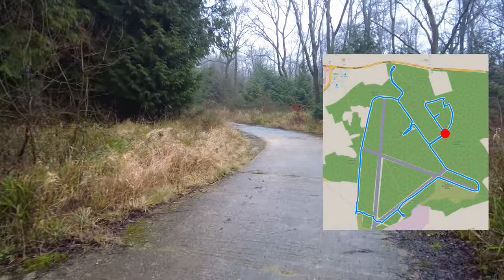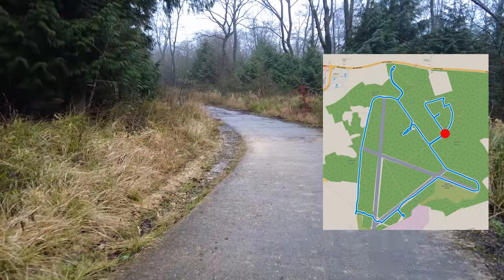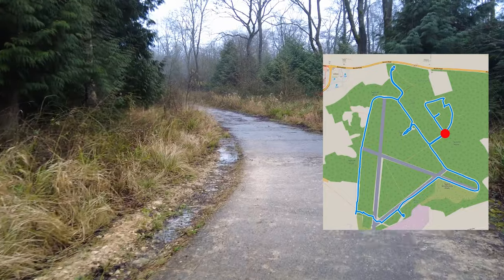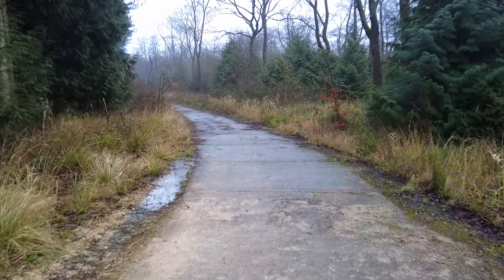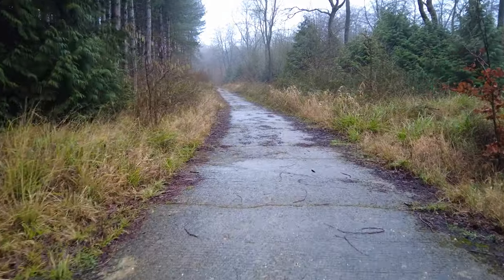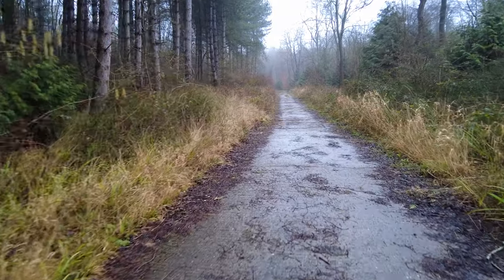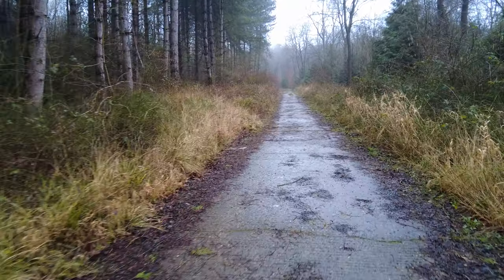Whether there was administration buildings over here or not, I don't know. Can't see anything from the air. Obviously, a lot of stuff's been removed since the base was closed. But again, it's all on concrete. You know, you're not getting soaking wet. You know, the views are pretty much the same.